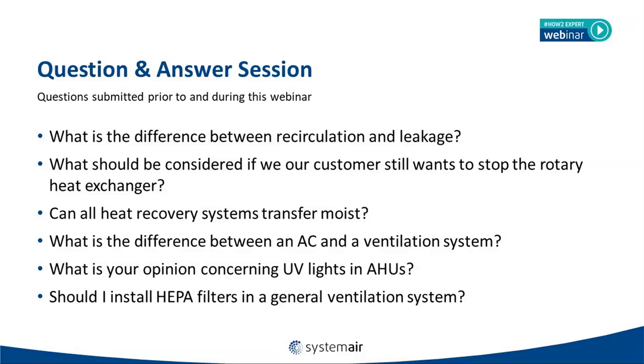Thank you, Ralf. So to highlight here again, both AC and ventilation are essential. And most important is to handle it correctly, because obviously you need to cool the air in many regions of the world. You cannot live without air conditioning, for instance. So look at the combination of both.